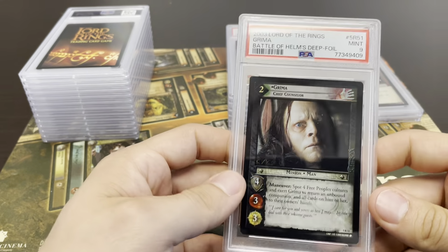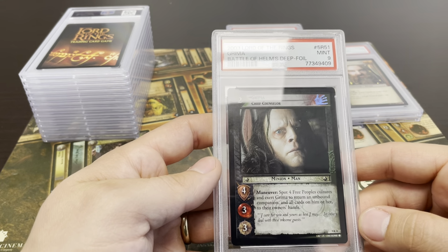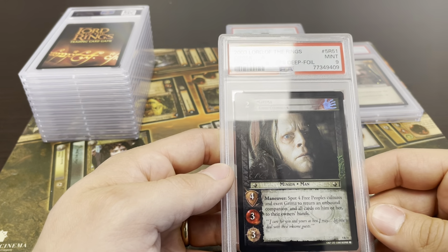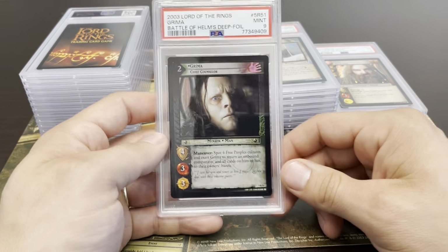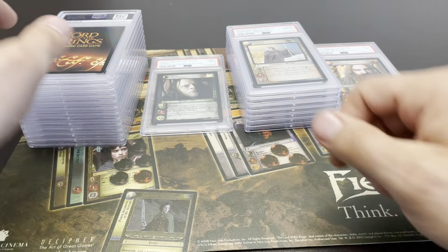Yeah, like this definitely deserved a 9 for sure. I think it probably deserved a 10. I don't think it's maybe worth breaking out and resubmitting, but like this is a super good looking, super clean card, pack fresh, that I pulled myself. So have to hold on to the 9 for now.